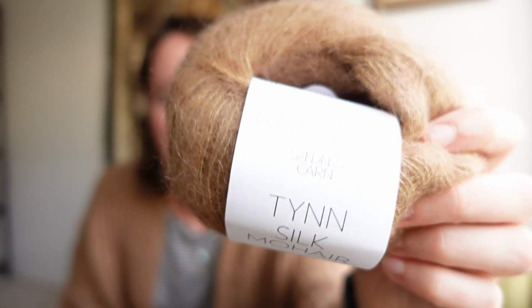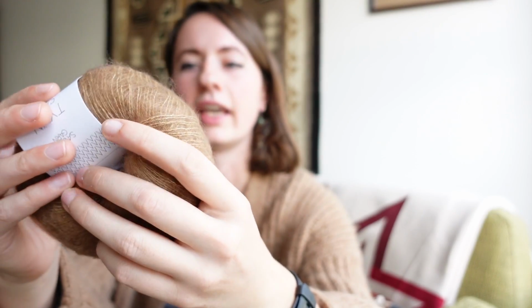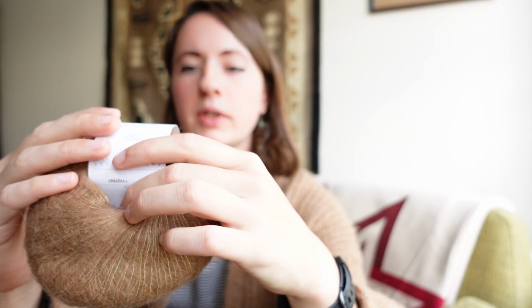This is a 50% wool, 25% alpaca, and then 25% viscose blend. This is one of those like cult favorite yarns. A lot of people love this yarn, and I've just never used it, so I wanted to give it a shot. And then the other one that I wanted to hold with it, because it's a DK held with silk mohair, was the Sonnaskarn tin silk mohair in this camel color. This is again, you know, Sonnaskarn, Norwegian yarn.